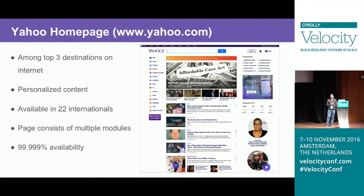So we need resiliency in our system, and the resiliency needs to be in the system right from the inception. I'm going to cover the resiliency mainly for yahoo.com, which is our homepage, and media sites. This is one among the top 3 destinations on the internet. The page is personalized. The page is composed of multiple modules, and normally each module is powered by a separate service on the server side. You will notice that this page has so many components, and on the back-end side, we have hundreds of components working together to serve this page. And there are so many changes going on in the system at any given point of time. In spite of all this, we have 5 nines of availability on this page and other media sites. So having high availability in such a complex system is really a big challenge.